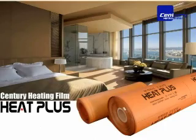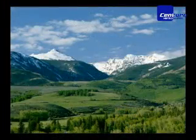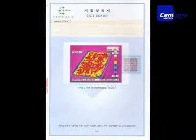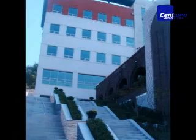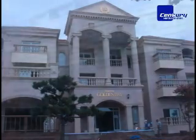SAFY Century Company Limited is a company that leads the environmentally friendly well-being cooling and heating industry by manufacturing and selling far-infrared ray heating film and cooling equipment. On the basis of its years of know-how and experience, the company is committed to bringing trust and reliability to its valuable customers with the customer-first spirit.